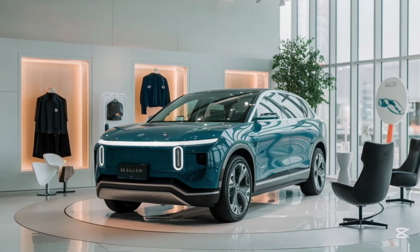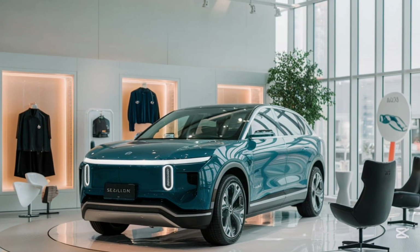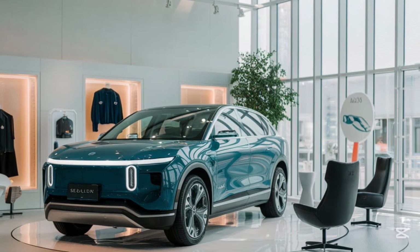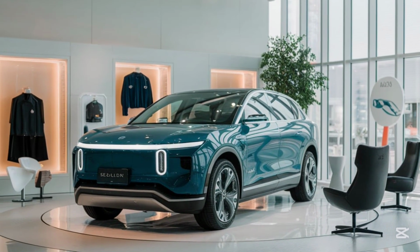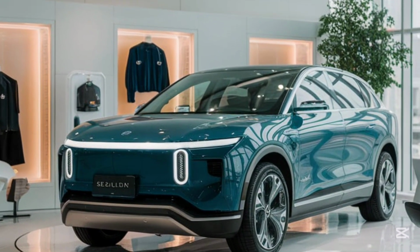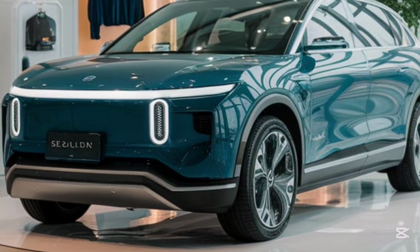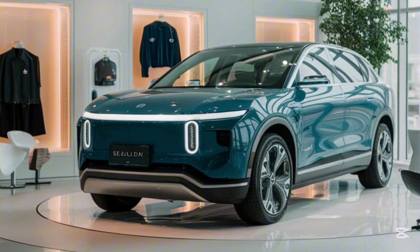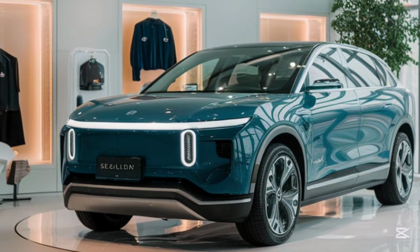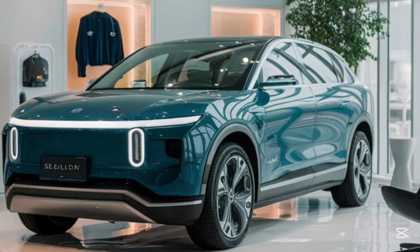Technology and safety. The Ceolion 7 incorporates BYD's latest innovations, including cell-to-body (CTB) technology, which integrates the Blade battery into the chassis for improved safety and handling. It also features intelligent torque adaptation control (ITAC), enhancing driving stability. The vehicle is equipped with 11 airbags, providing comprehensive safety for all occupants.